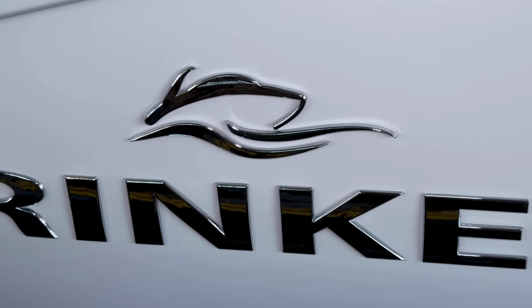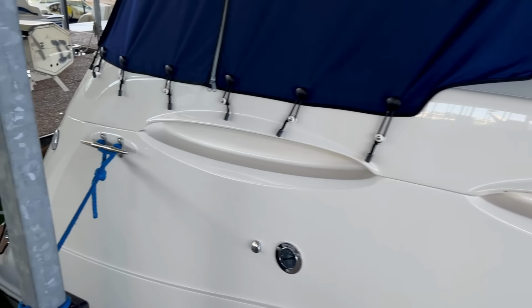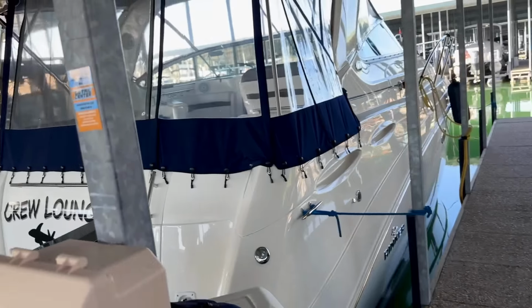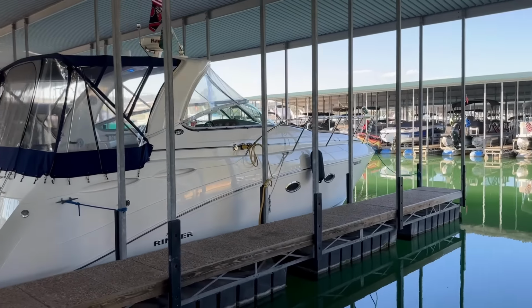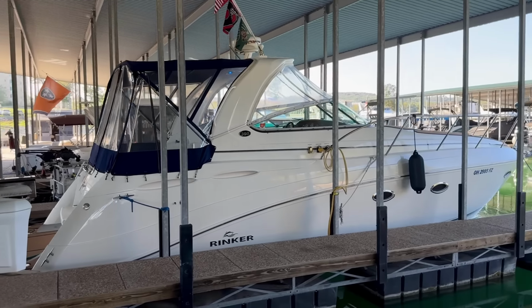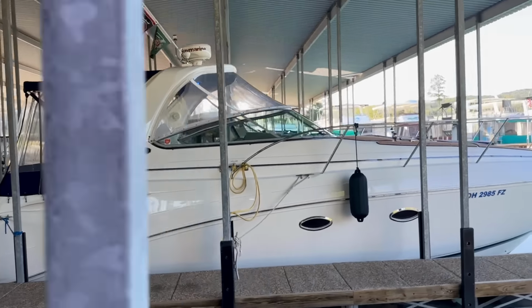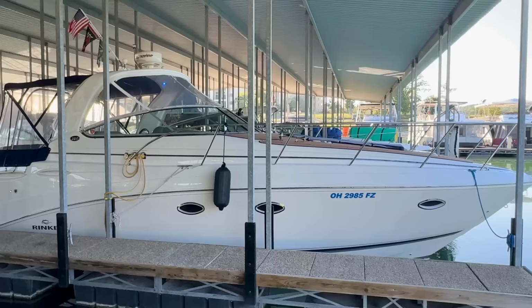And that's really going to do it as far as our wear and tear goes. This one is in just great shape. Freshwater history. But of course it does have the Ocean Series Volvo, so if you are looking for something to take out of the area and you want to be in a brackish, intercoastal or coastal environment, this would be a good option for you. But it has been a freshwater boat its entire life.